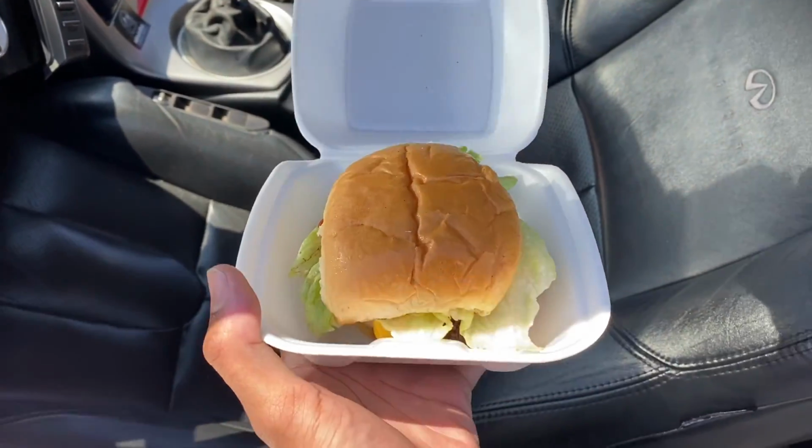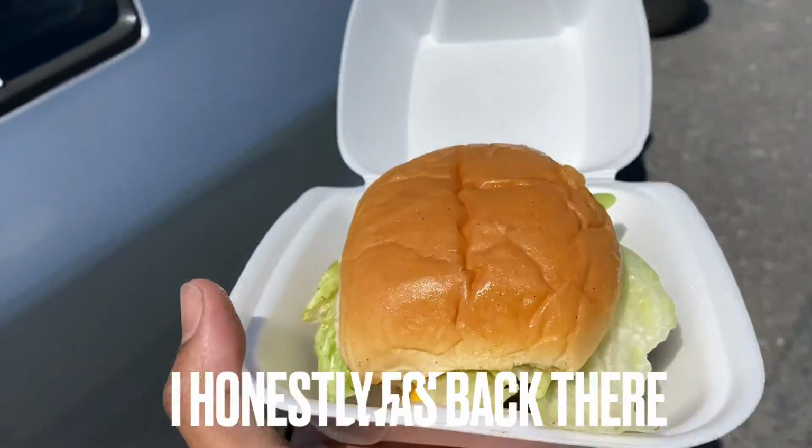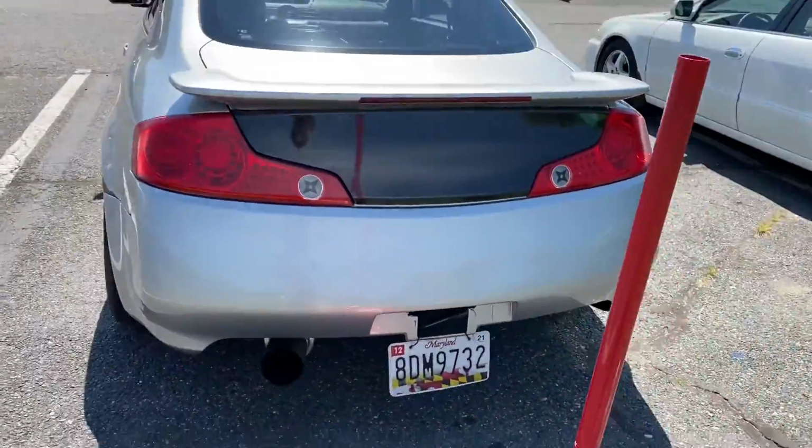Y'all, this burger just survived 3 passes in the back seat of the G, y'all. I got this joint earlier, and I ain't want it right away, so I sat in the back seat. We did 3 passes, bro. This joint's still good.